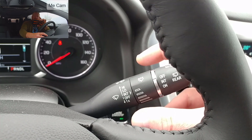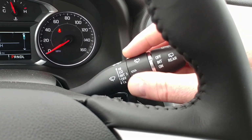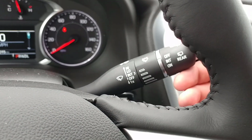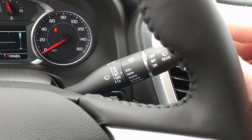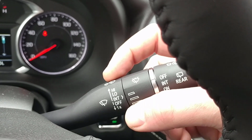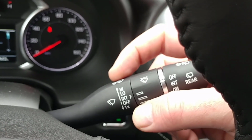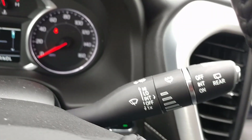All right. So here you got the windshield wipers. Twist this for the back. This is the speed control, and you go up by increments, up to run it, and down for just like a quickie. See the 1X quickie? And you can see you push it. You probably just see that you pull it towards you to squirt, and you push this to do the back.